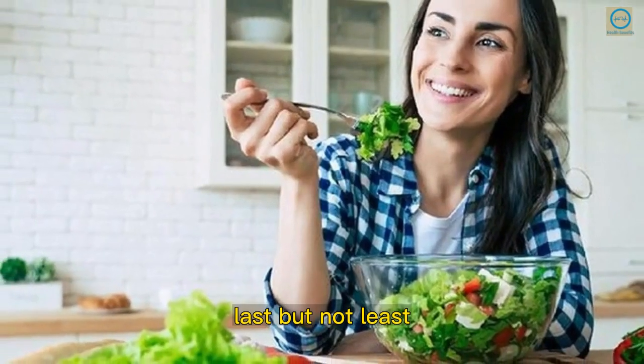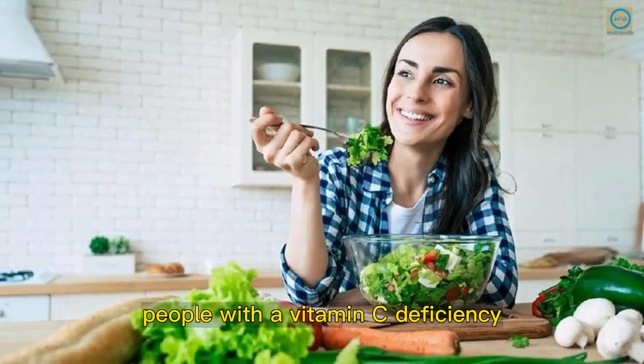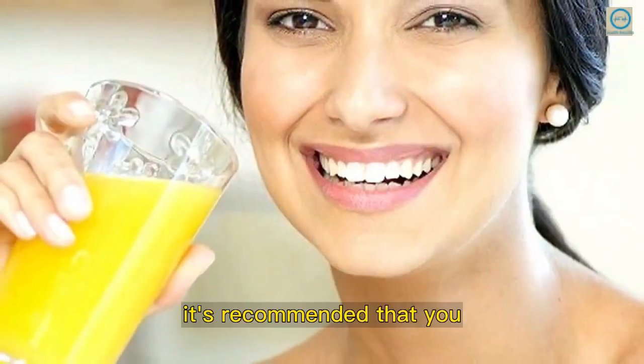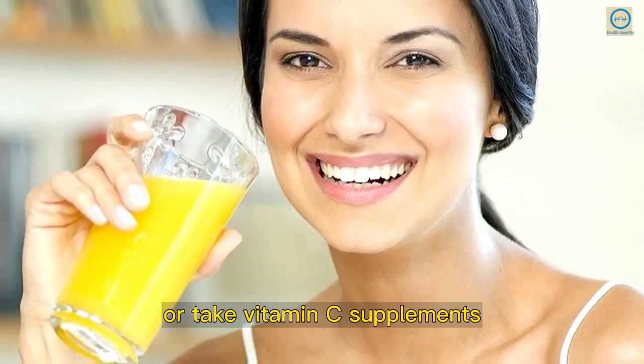Last but not least, your diet also plays an important role in your dental health. People with a vitamin C deficiency may have gum problems such as swelling and bleeding. In these cases, it's recommended that you eat foods that are rich in vitamin C or take vitamin C supplements.